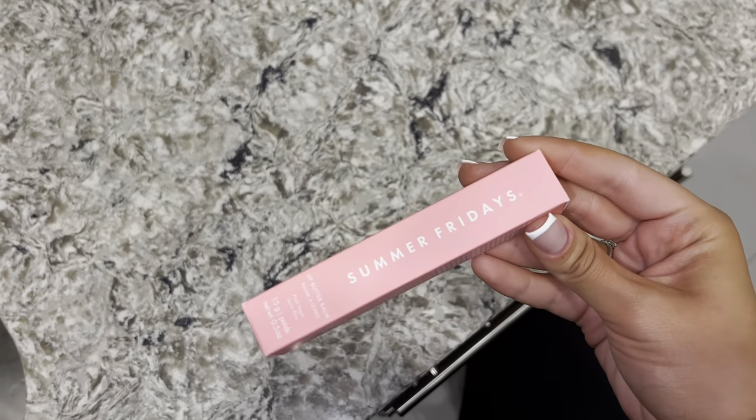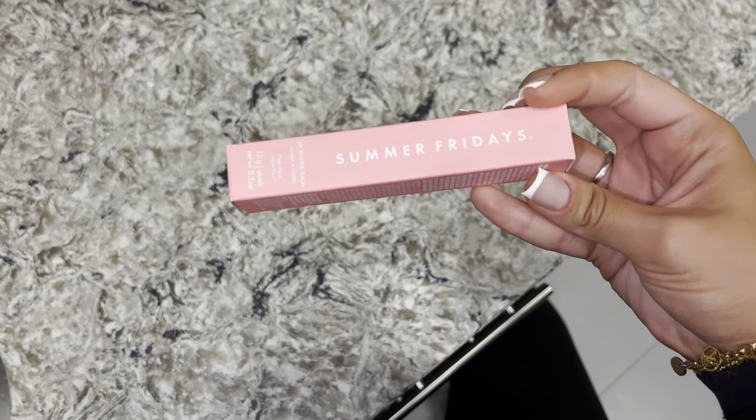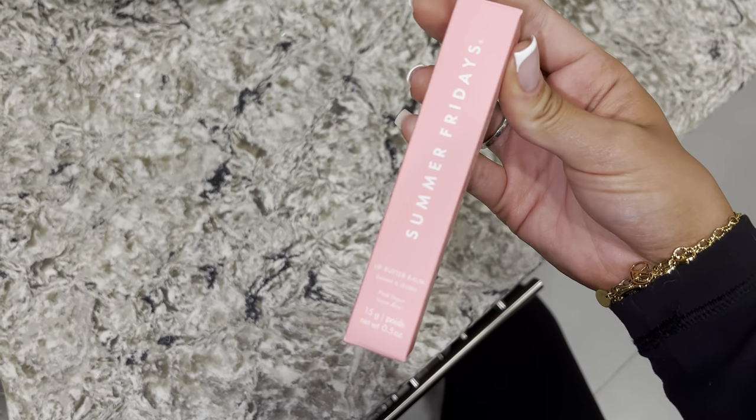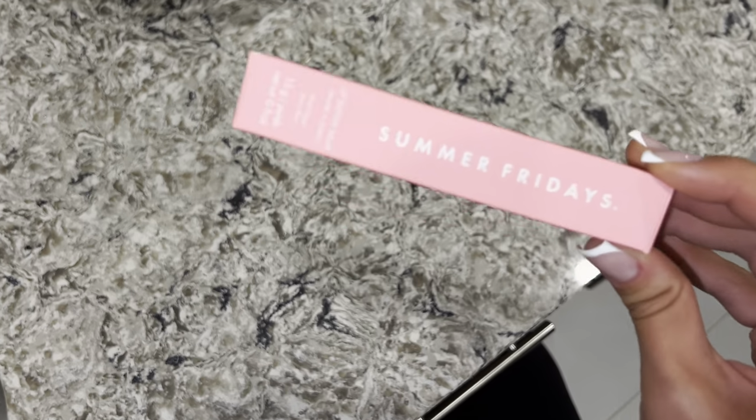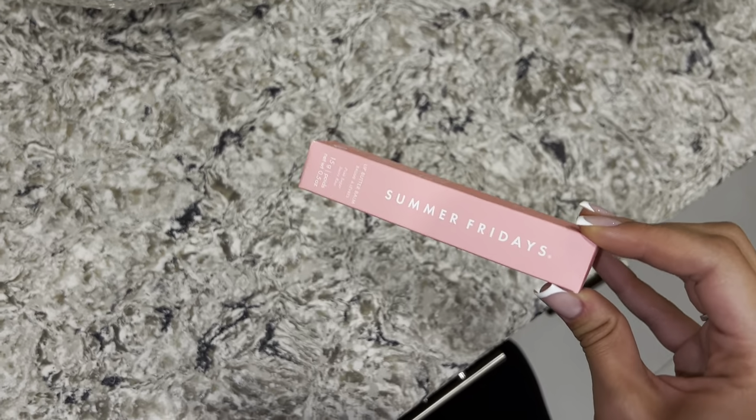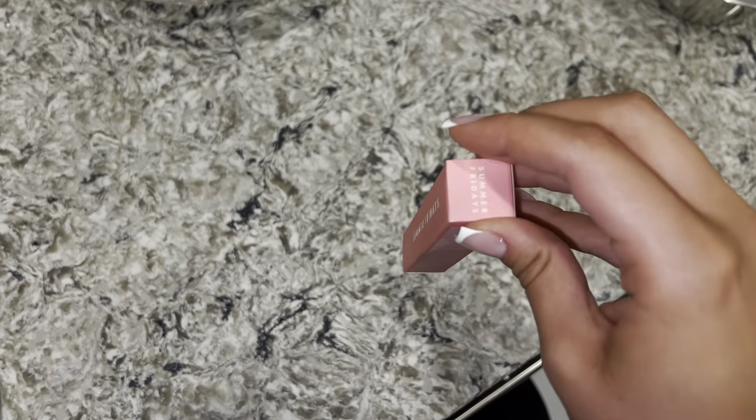You guys, I just came back from shopping with Tylee, and at Sephora, I got the Summer Fridays Pink Sugar Lip Balm or Lip Gloss. I've been wanting this one for so long, and every single time I go there, it's literally sold out. These lip balms are sold out all the time.